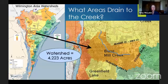So the big picture, I'm going to be talking a lot today about watersheds. A watershed, for those of you who are familiar with that term, is basically the area of land where every bit of precipitation that falls, if it doesn't percolate or seep into the ground, is going to run off and down into the receiving stream, which in this case is Burnt Mill Creek. I've shown you where Burnt Mill Creek is in this blue line on here. So you can see it's got a pretty big watershed.